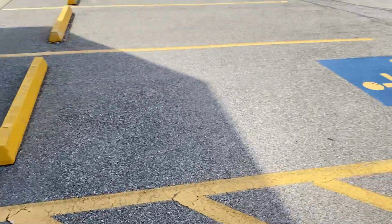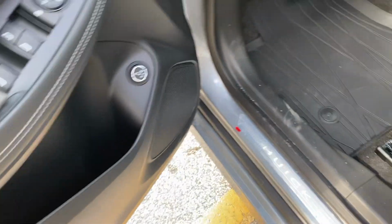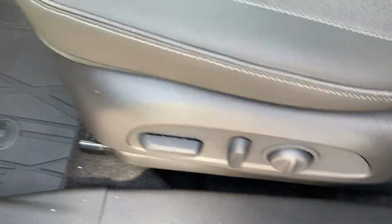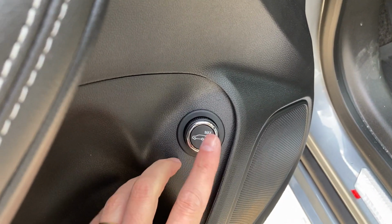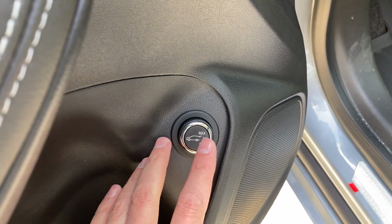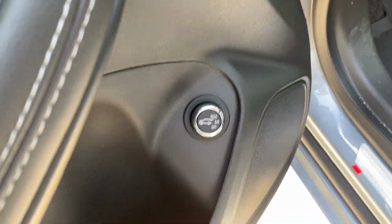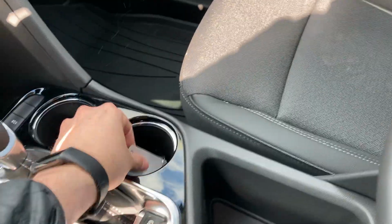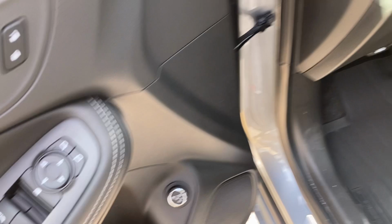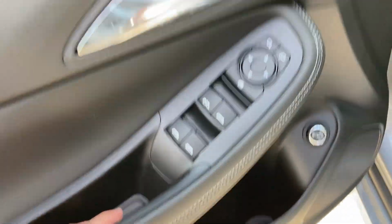Let's take a look up front. As I mentioned, this is the select version. So a lot of nice features. There's those all-weather mats up front too. Power driver seat, and I mentioned the fog lights up front. We have the hands-free lift gate, so you can control it from here, from your key fob, from the back, and also just by kind of doing one of these things in the back, just to open that up. In fact, I'm going to take this key out with me just so I can show that to you in just a minute. Let's hop on inside.